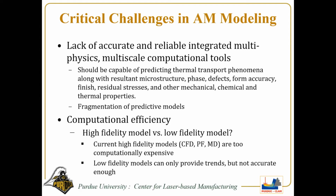So we should be able to predict the thermal transport phenomena along with the resulting microstructure phase, defects, form accuracy, finish, residual stress, and other mechanical, chemical, and thermal properties. Right now, a lot of people are working on modeling, but these models are very fragmented and they are not integrated. That's one of the problems.